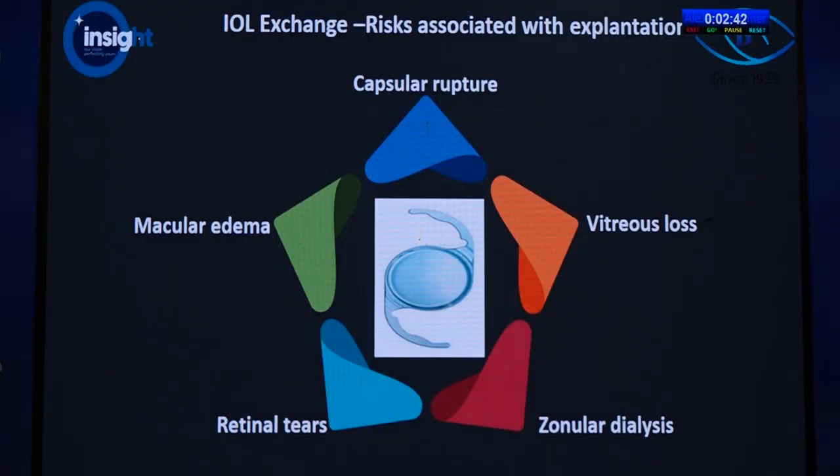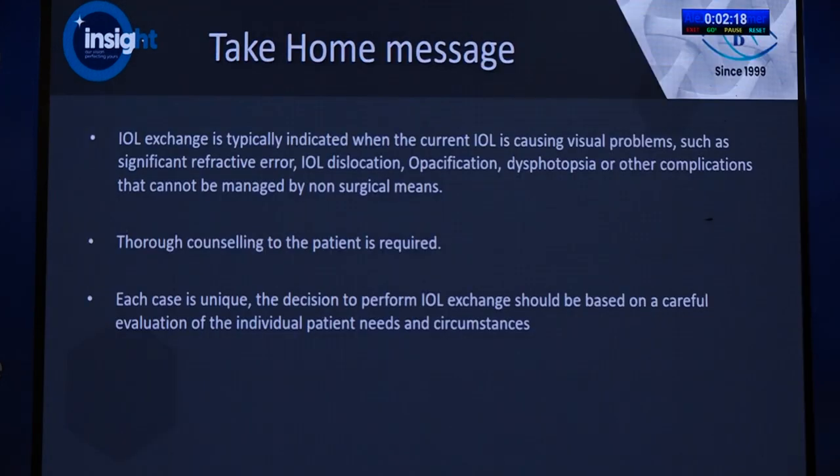Even though IOL exchange is a fairly simple procedure, it does have its fair share of complications, the most obvious of which is capsular rupture, which can lead to vitreous loss. Now, if the IOL is sitting in the eye for a long time, the capsule can phimose, and when the lens is tugged with force, it can lead to zonular dialysis, which can in turn lead to retinal tears, and it can lead to cystoid macular edema in the long run.